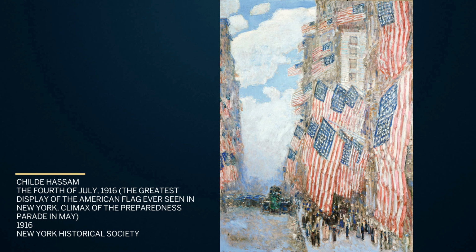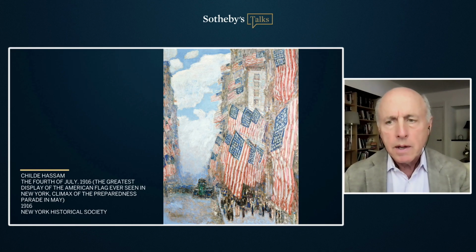I would just add that I want you to notice that even though there are the flags on either side that are sort of straitjacketing the painting, there's a voluptuous sky. It reminds me of a John Ford movie, these huge billowing cumulus clouds and the wonderfully light blue sky. So it really gives a sense that I think Americans felt, that Hassam felt, that America is the land of infinite possibilities, and we were needed over in France to extend those open horizons to a country that was very beleaguered by the German invasion.